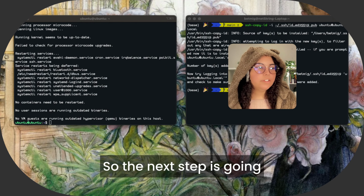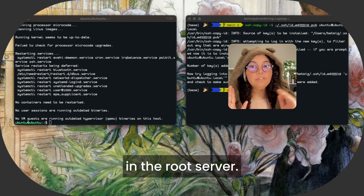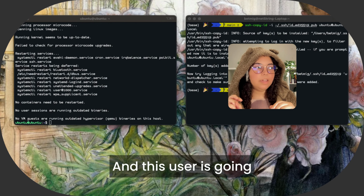the root server. So the next step is going to be to create a new user in the root server, right? And this user is going to probably be added to the group that has the ability to do sudo commands in the root server. So that's for extra security. You see, we're layering security steps as we go.